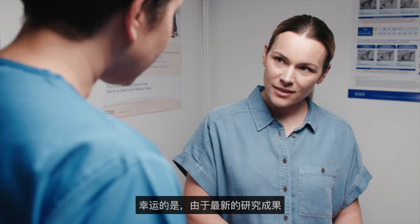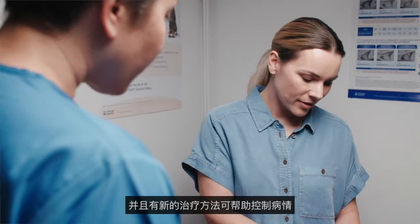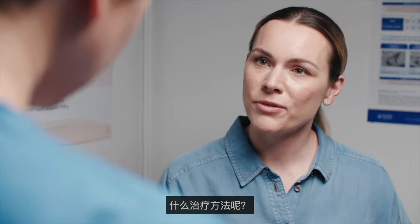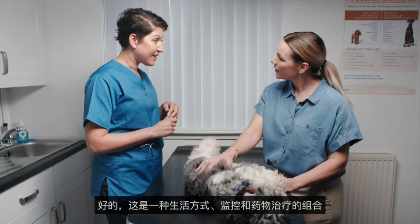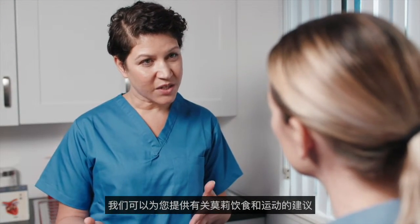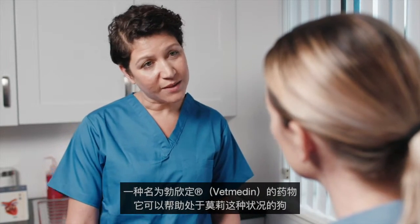Fortunately, due to recent research studies, we now understand a lot more about heart disease than we used to, and there are new treatment approaches to help control the condition. What type of treatment? Okay, so it's a combination of lifestyle, monitoring, and medication. We can give you advice on things that you can do with Molly's diet and activity, and as far as medical treatment goes, we recommend a drug called Vetmedin, which can help dogs like Molly.